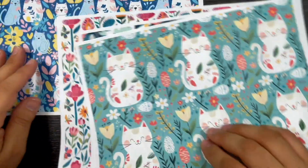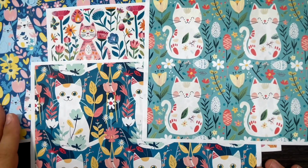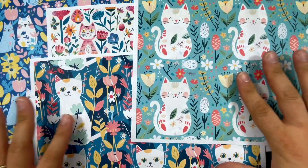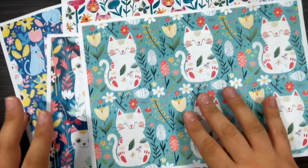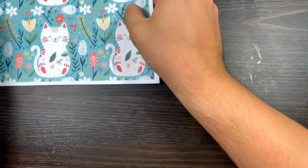So they're all very similar, but yet each page is different, and you've got different flowers, different scales. You can do cards. Oh, I've got so many ideas of what I want to do with this. So Cute Cats, number one.